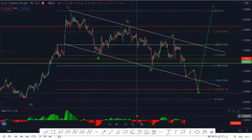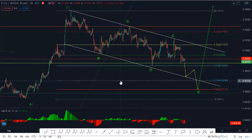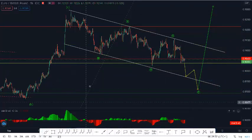Put a sell stop below this line. If it breaks it, it will enter and you will be in the trade. If it doesn't break it, if it goes up suddenly, you will cancel the pending order. So don't just go and enter the market, because you may lose your money. So this is our main forecast on this very pair. So we're going to stop here.